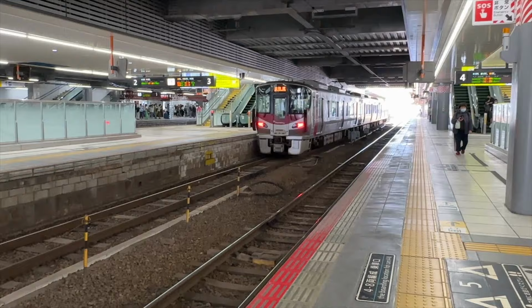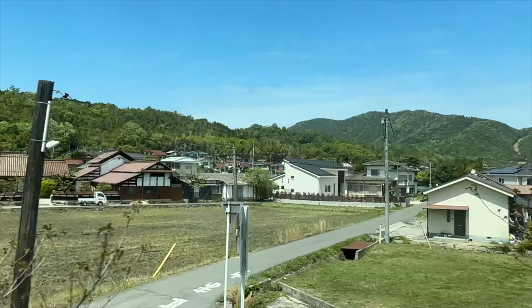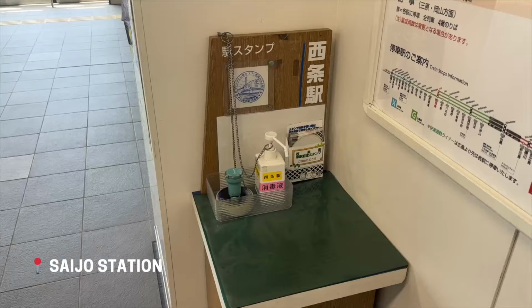The next day, my dad and I were on our own. We decided to venture out to Saijo, a small town known as the sake capital. The city is located about 40 minutes from Hiroshima and is considered one of the three major sake brewing districts in Japan.